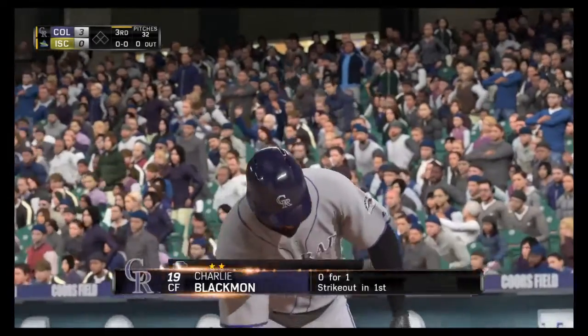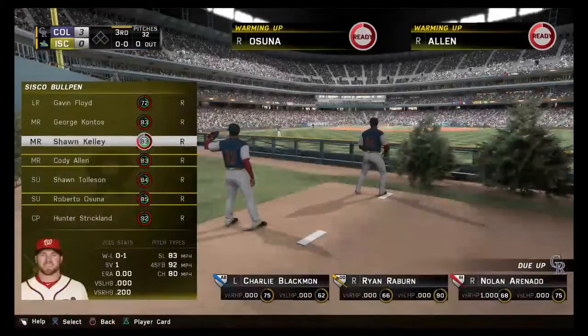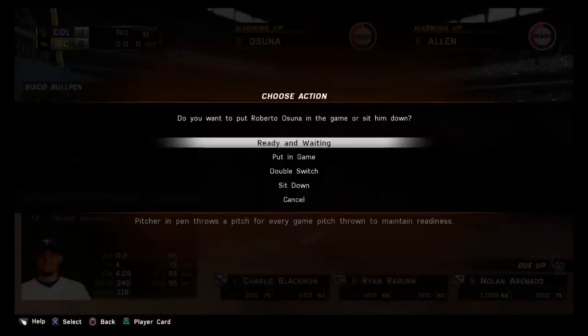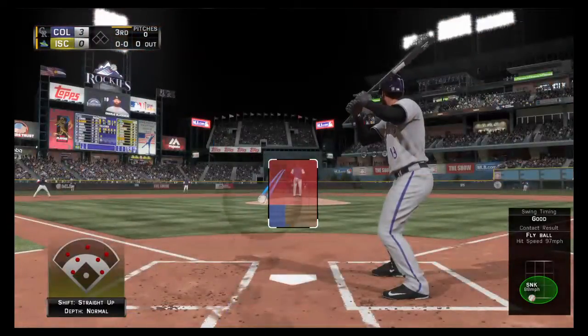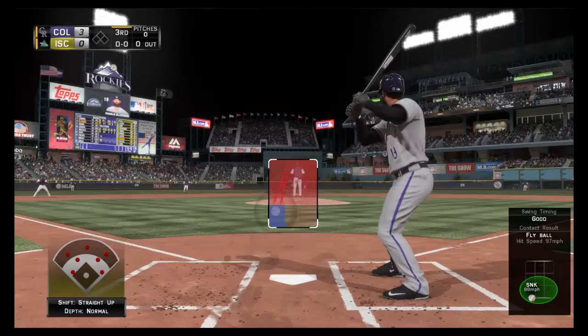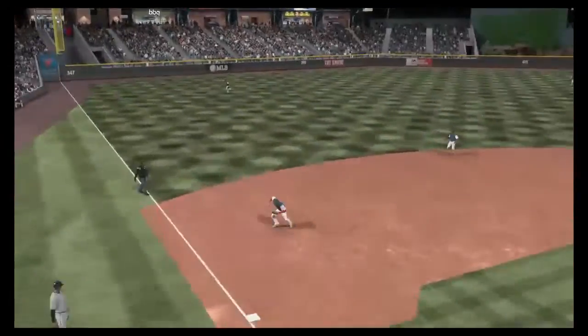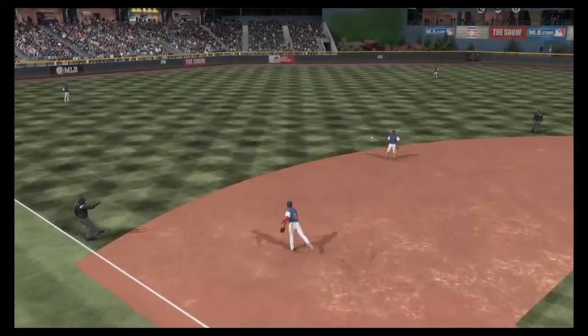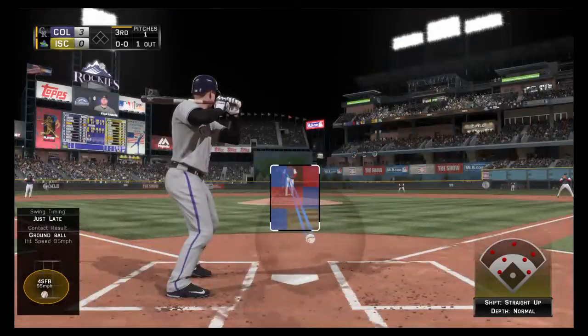Charlie Blackman is into the box as we are all set to begin the third. And they jumped out to that early lead, so now it's all about just adding on. Roberto Osuna is on, and he'll take over on the mound. Osuna. Slapped hard the opposite way, but quick reactions at the hot corner take away a hit, and there's one gone.